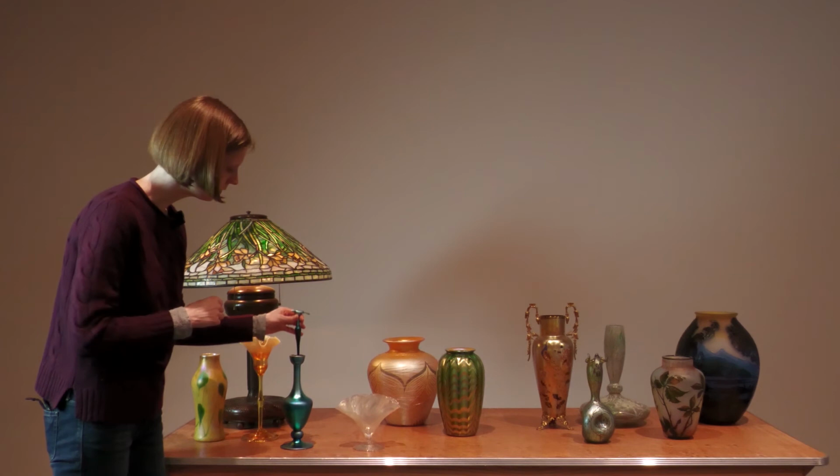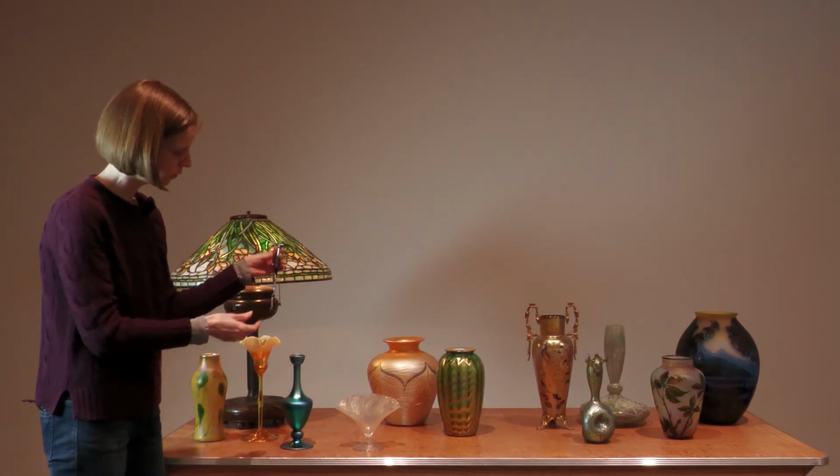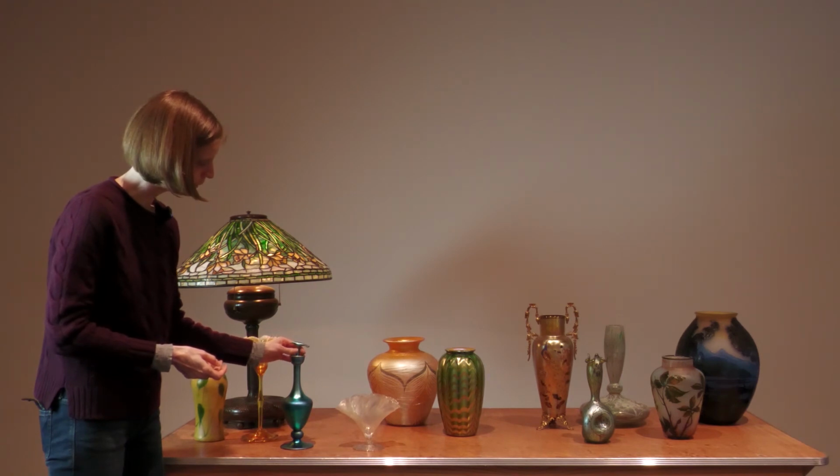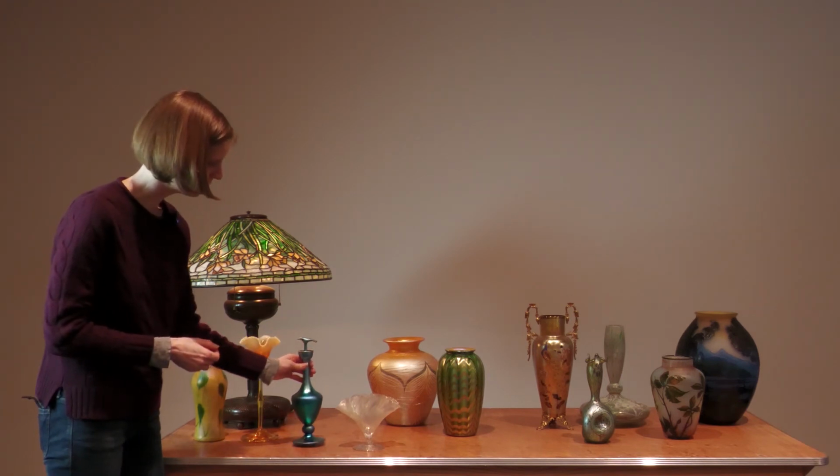And this is a perfume bottle, as you can see, and you get to see the whole glass dipper. It's a very large perfume bottle. But again, using that just simple bird as the natural motif.